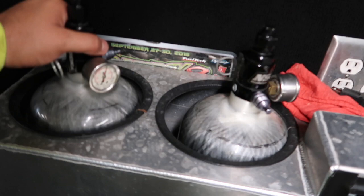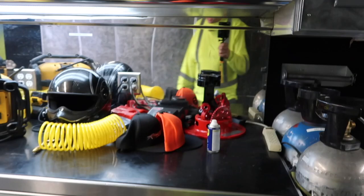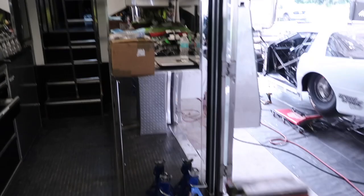Got nitrous bottle rack. I do got two more bottles that go inside there. We run all carbon fiber bottles. Here's our fill station. Got the nitrous jets. There's all them jets inside there. Everything we need if I need to switch something out. Funnels and drain pans. But like I said, everything inside here is labeled because when we're at the track, it don't matter if we're in a pinch or not. You got to be able to come in here and find stuff.